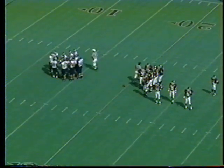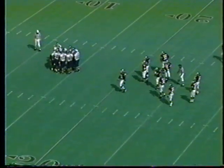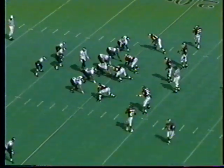Dave. The screen to Rodney Thomas out in the flat. A great block out there by Brandon Ward, who was uncovered on that play and released out to the flat to lead Rodney down the sideline. It went 60 yards for the touchdown. The Aggies lead it 7-0. We're at the 13:01 mark.